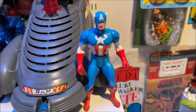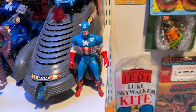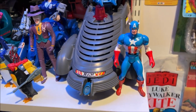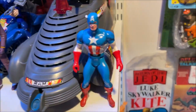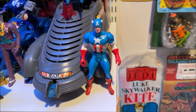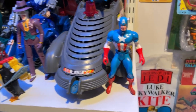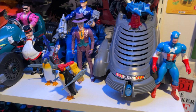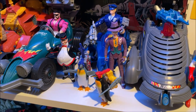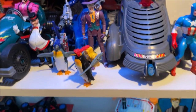Here's my lone Secret Wars figure that I have, Captain America. I had him when I was a kid. Played with him constantly. It was the one action figure that my kind of estranged uncle gave me when I was a little boy. It's one of those rare, vivid childhood memories that I have. And there's some Batman penguins.